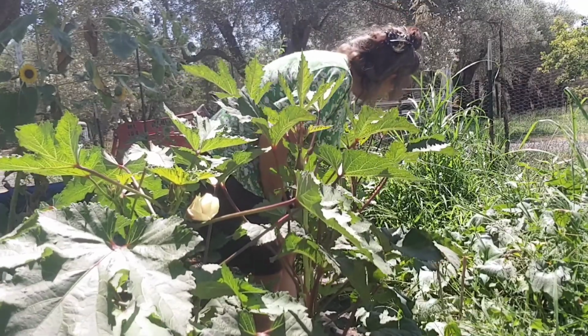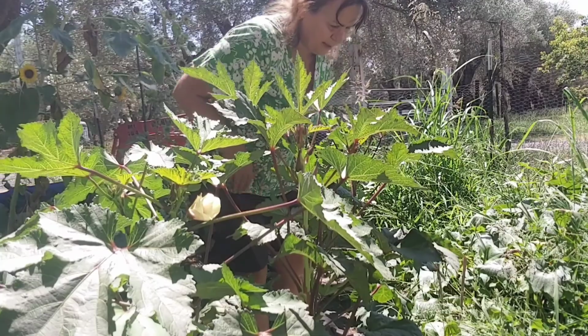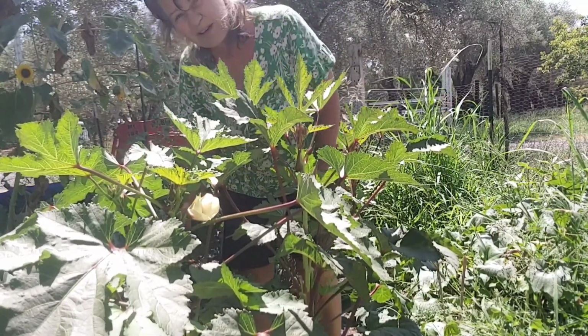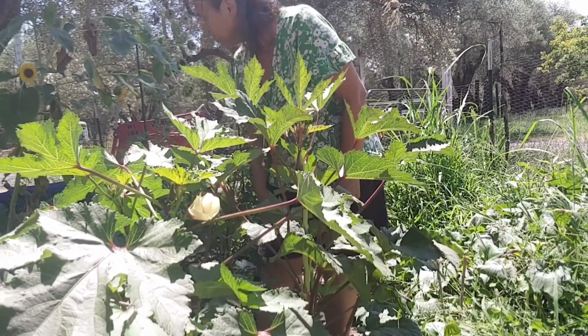I think this is pretty good. I got one little one. I'm going to have to watch it close, they grow fast. But yeah, no squash. Well, I got a squash coming on. It was just teeny tiny yesterday, but it's getting up there. Not quite ready to pick yet, though.